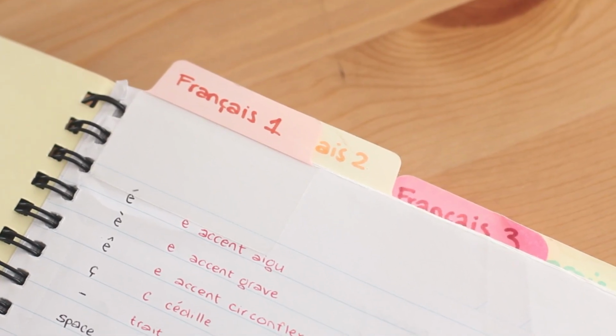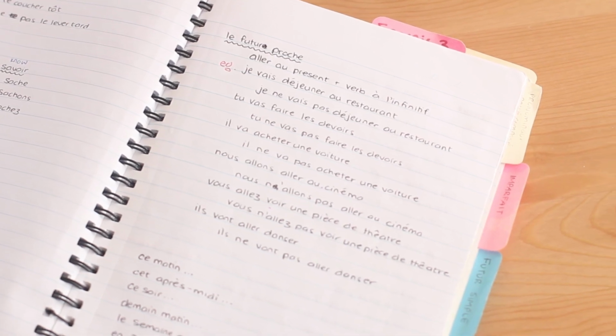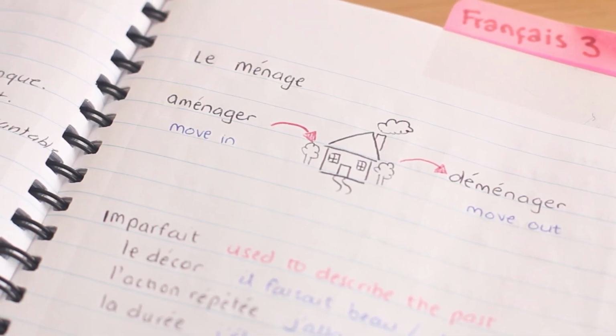What I really like to do when I learn a new language is to get a notebook, and pretty much anything that I write in that notebook has to be related to the language that I'm learning. So for example, when I was learning French in university, I had a notebook where I would write everything that I was learning in French.